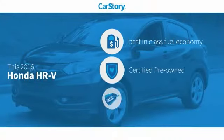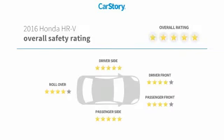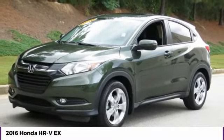Car Story research indicates this vehicle as having best-in-class fuel economy, certified pre-owned, and a good deal with these ratings. Stop by and take a look at the 2016 Honda HR-V.